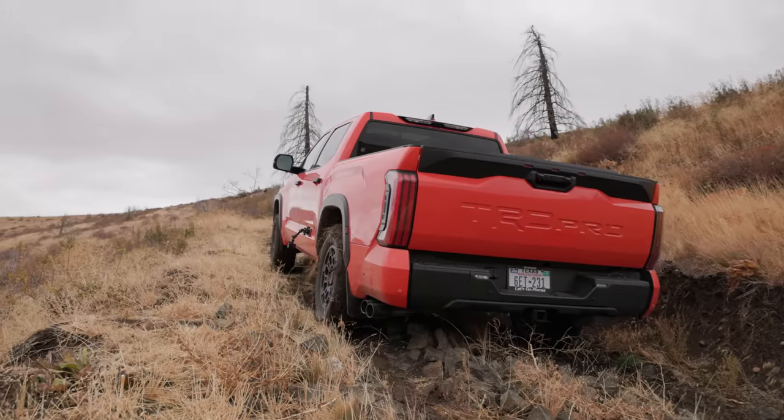So I'm gonna actually ease myself down, because there's a tree and a rock to my left, and I don't wanna damage these lovely 18-inch BBS wheels. So I'm just gonna slowly ease down. I can see wheel braking actually is kicking in on all corners to keep me kind of aligned here. Just try to get right back onto the track.